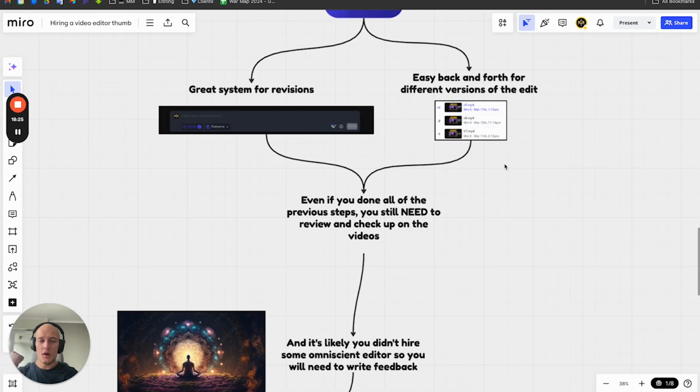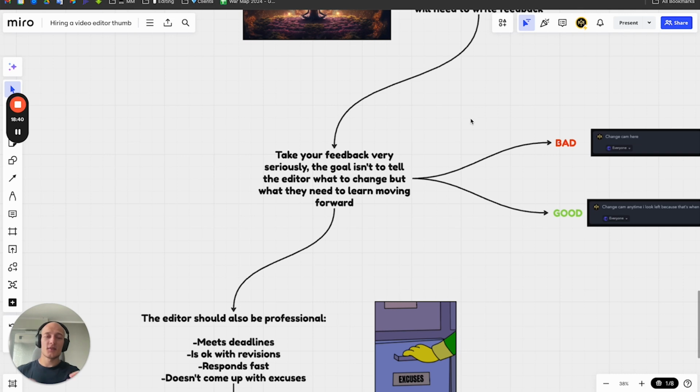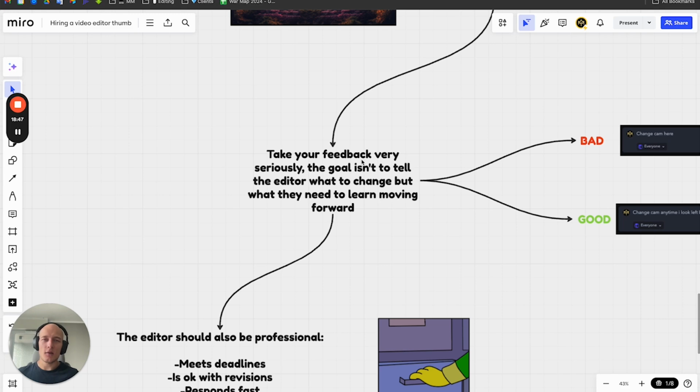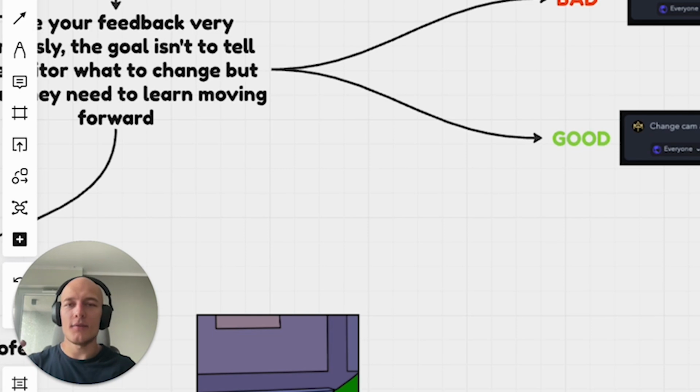And even if you've done all of the previous steps I mentioned, you still need to review and check up on actual videos. And it's likely you didn't hire some omniscient editor, so you will still need to write feedback. But feedback is extremely important and you want to take it very seriously. The goal isn't to tell the editor what to change, but what they need to learn moving forward. Here's a very basic example I wrote just to kind of drill this point even further. A bad example would be something like "change camera here." And a good example would be something like "change camera anytime I look left, because that's when I'm looking at the screen." Obviously, if you did follow the previous steps, the editor should know these kind of basic things.